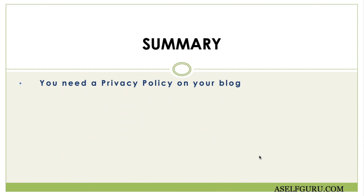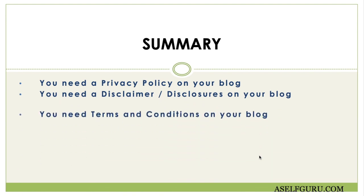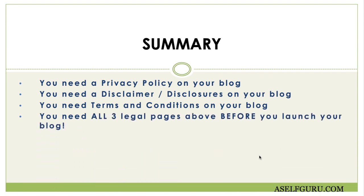So in summary, you need a privacy policy on your blog. You need disclosures on your blog. You need terms and conditions on your blog. You need all 3 legal pages above before you launch your blog.